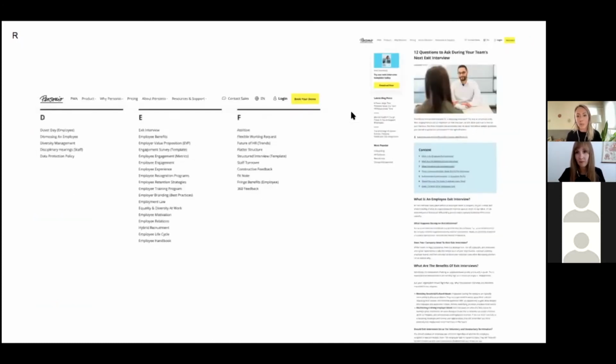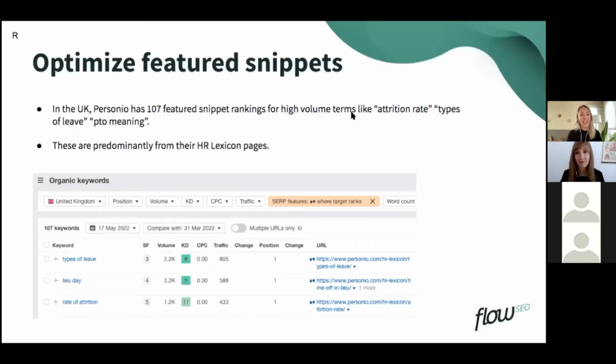So here's just an example of a larger image of one of Personio's HR lexicon posts. You can see that it has a table of contents, it's long form, with really engaging design, and much more than just a simple dictionary. Where this is performing really well is that they are receiving a lot of featured snippets. So these are very, very SEO focused pieces. Frequently featured snippets provide a definition.